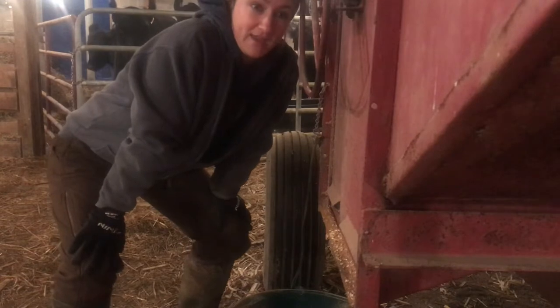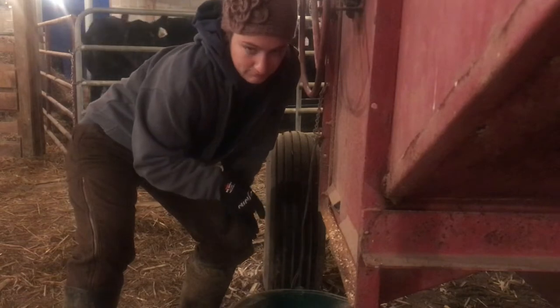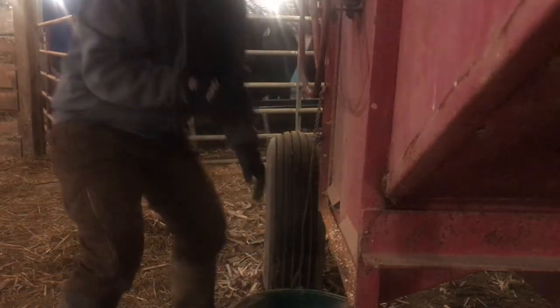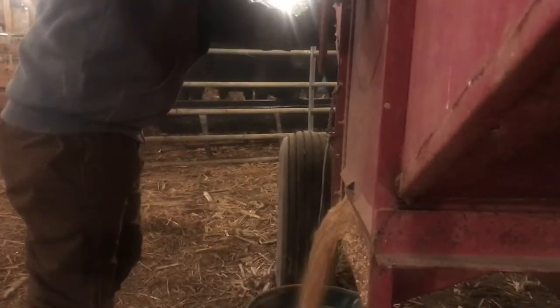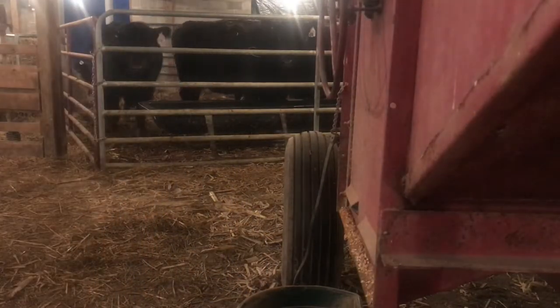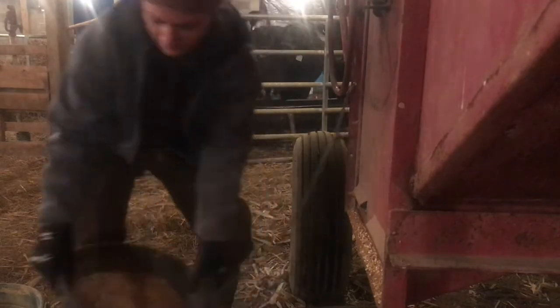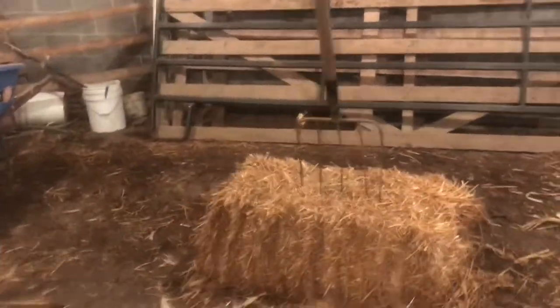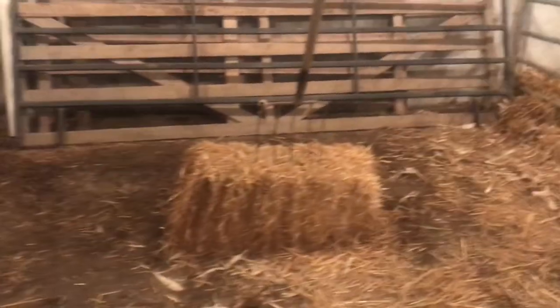I kind of want to stage everything. Since I have to bed, I'll be doing that while they're eating, so it'll just be easier to have everything staged so it goes a little quicker. Having said that, I need to go get some more straw. That is the only bale that we have down. I'll go do that.